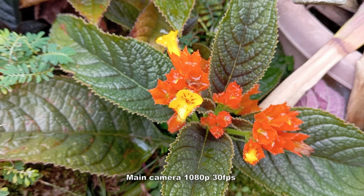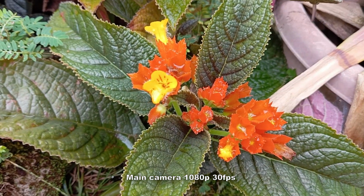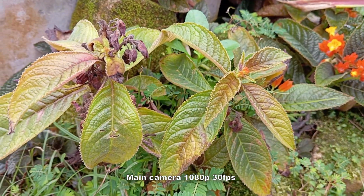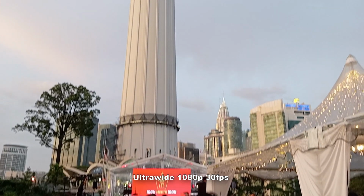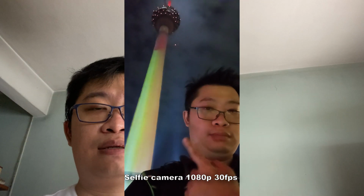Now for videography on the Redmi 12, the front and the rear cameras can capture up to 1080p 30 frames per second video. Now the video from the main camera definitely does its job. Not bad, I would say, but not great either. And for the ultra wide camera, you really need to have good lighting conditions. Meanwhile, the selfie camera, same as well.